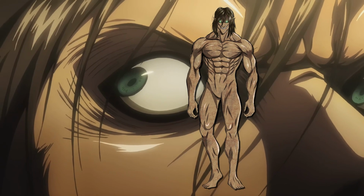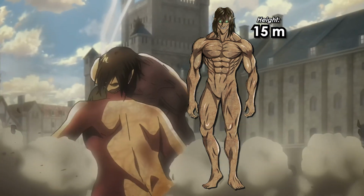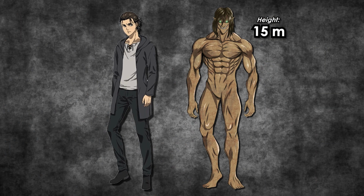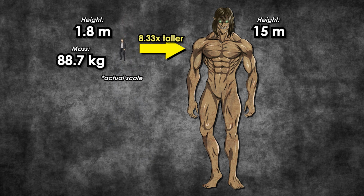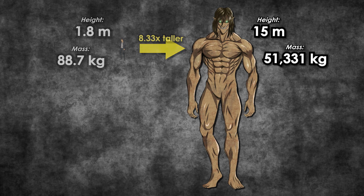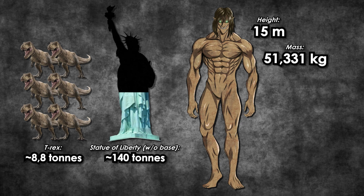The Attack Titan is 15 meters tall and is morphologically close to the body of a normal human. If you consider the average German male has a height of 1.8 meters and a mass of 88.7 kilograms, that means the Attack Titan is about 8.3 times the size and would weigh around a massive 51 tons, which is 6 times heavier than the Tyrannosaurus Rex and a third as heavy as the Statue of Liberty.